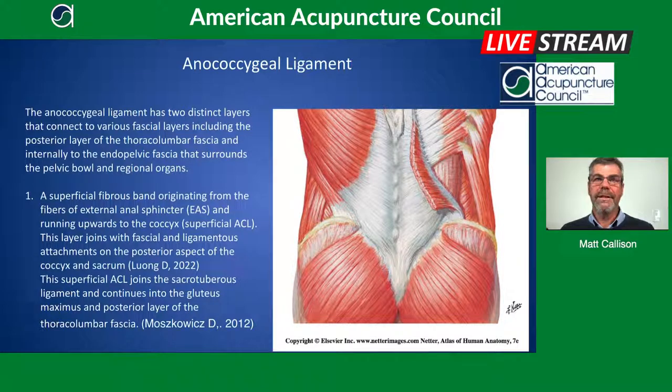With a deeper palpation, you'll be pressing into the second layer, which we're going to be getting into in just a second. So this superficial layer joins the fascial ligamentous attachments on the posterior aspect of the coccyx and sacrum. So you can think about that when you have a sacroiliac joint problem, because this fascia is continuous from the superficial layer going toward the sacroiliac joint. And as we talked about earlier, by stimulating with a mechanical transduction stimuli or needle technique, very light needle technique because it's going to be Du 1, it will still be communicating with other aspects of that fascia. The superficial ACL joins the sacrotuberous ligament, which is going to be another guy wire for the sacrum, excellent for sacroiliac joint problems.